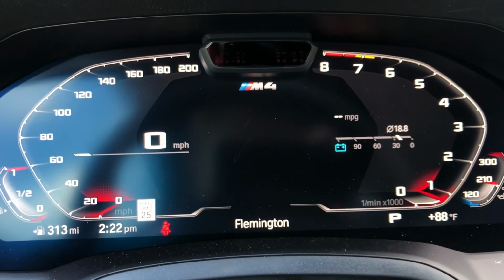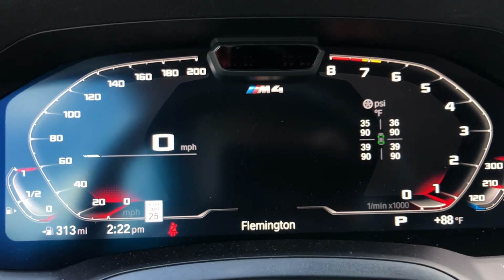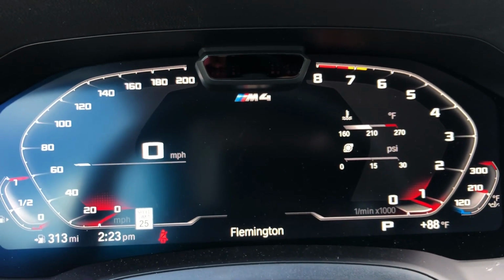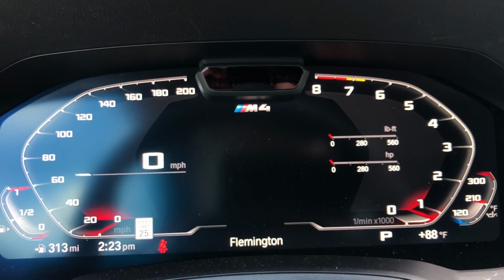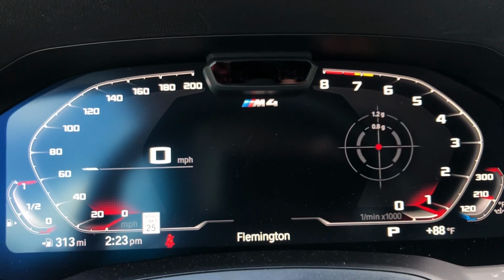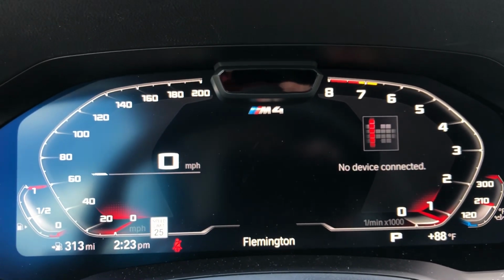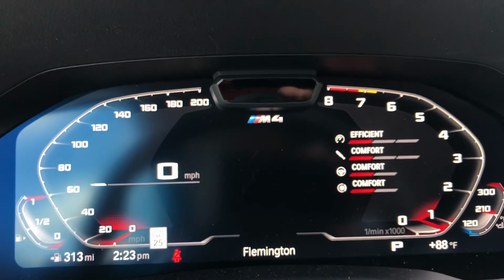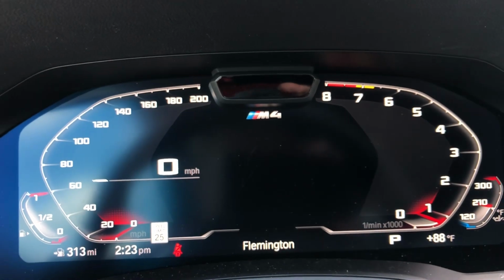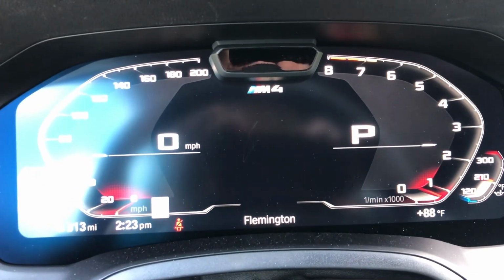You can display your MPG, your trip odometer and your average trip MPG, your tire PSI, your current temperature, your pound-feet of torque and your current horsepower output, G-forces. If you have a phone connected to the M4, you can see the current song playing and the album, your different drive modes, depending on which one you select, and then back to your current gauge that you are set to.